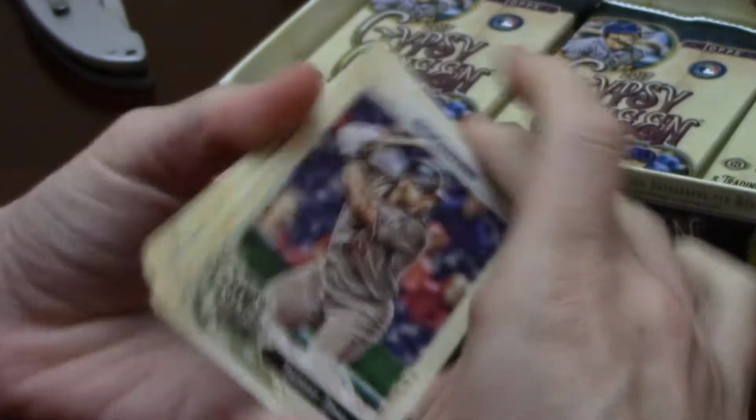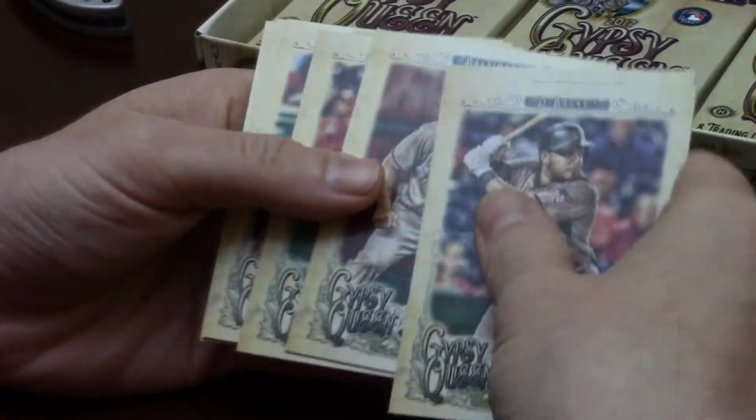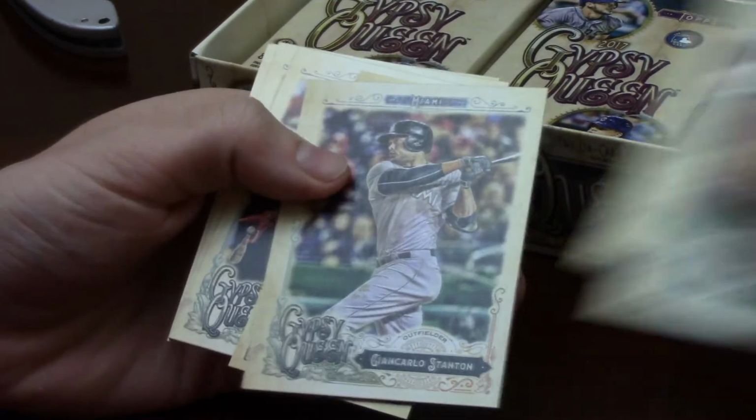I do hope we get some Mancinis. We get some decent Orioles cards. It'd be cool to get some Nats, too, but, you know, Orioles are my number one team. I don't have an Orioles jersey, so. Let's see. Yasmany Tomas, Adrian Gonzalez, Chris Davis. That's cool. Stanton, Giancarlo Stanton.